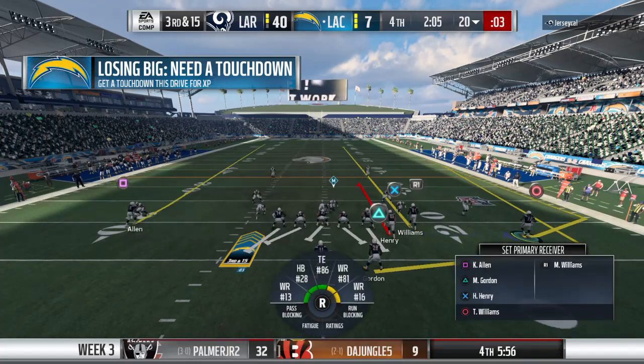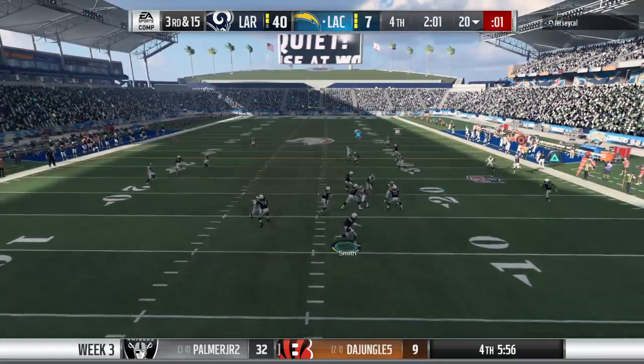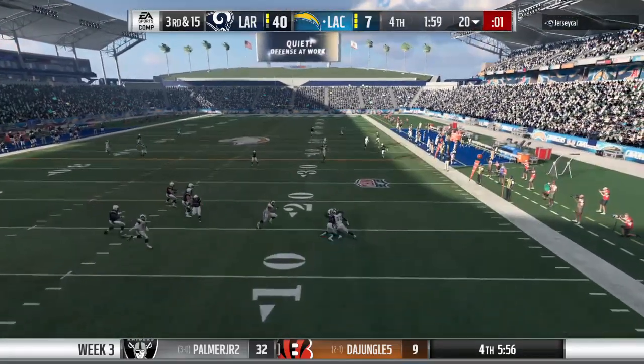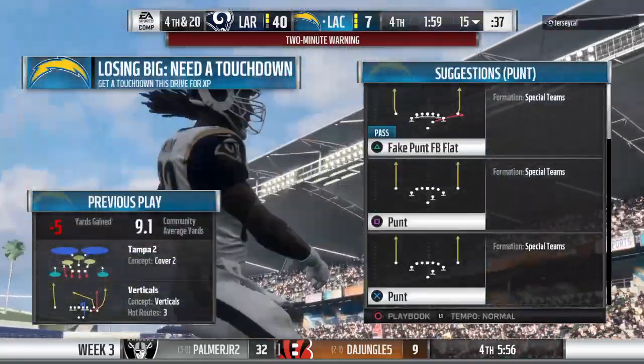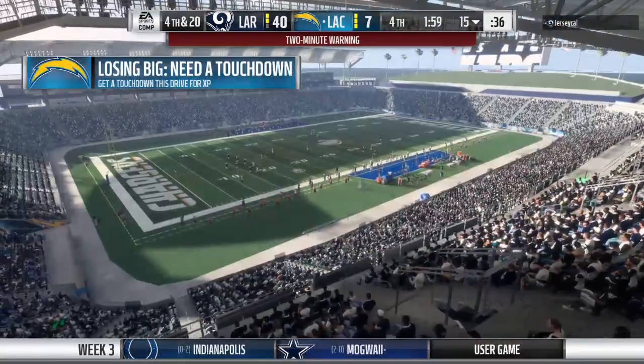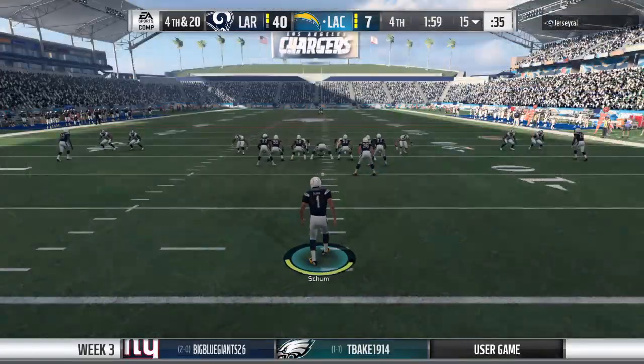Time running out here on the play clock. 3rd and long, it's Smith. Eluding the pressure. Oh, the pressure too great, and he goes down once more. Time for a break. Back to finish it off on EA Sports after this.